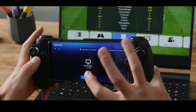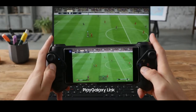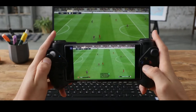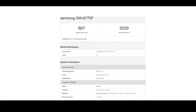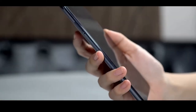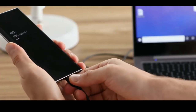The performance might not be as great as, say, the Exynos 9825 or Snapdragon 855, but still, it is a flagship processor and will offer snappier performance. The benchmark also reveals 6GB of RAM. In my opinion, there should be an 8GB RAM variant available as well, because a lot of mid-range phones offer 8GB of RAM these days, so it only makes sense for Samsung to offer 8GB as well.